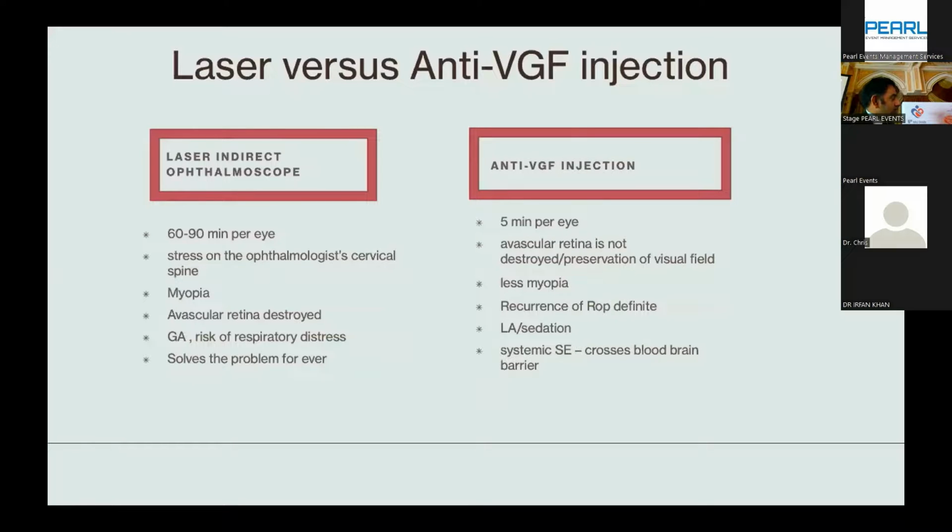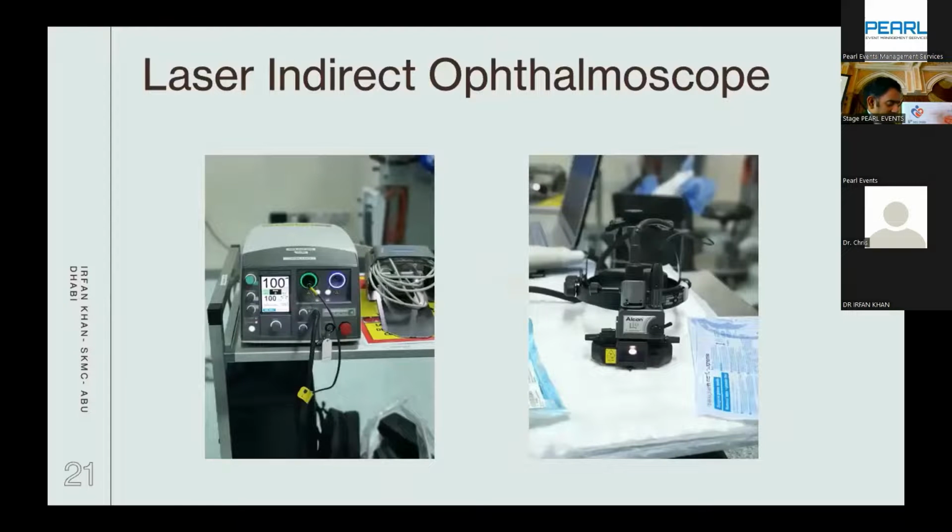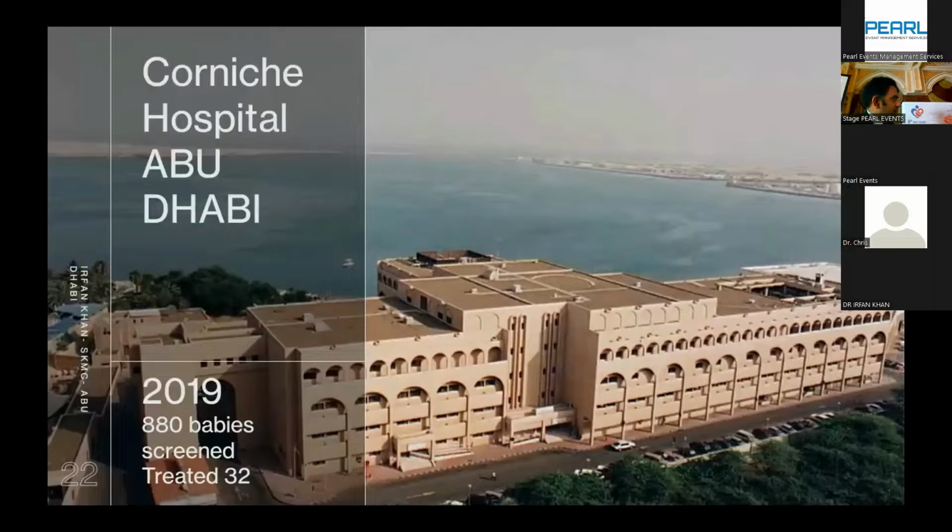So yes, it causes some stress on the cervical spine because the headlamp which goes on the head has some considerable weight, and if you have that for 4 or 5 hours, your neck starts to hurt.